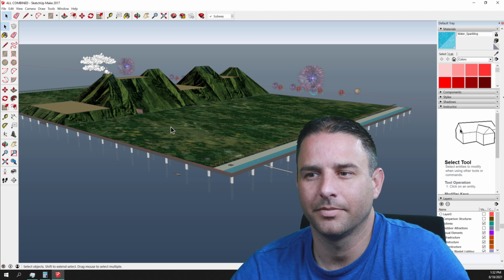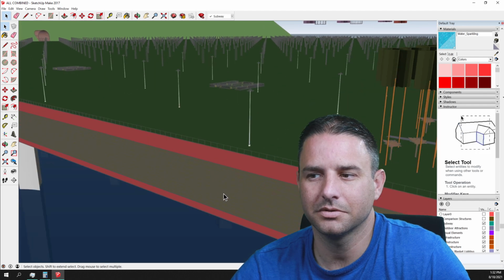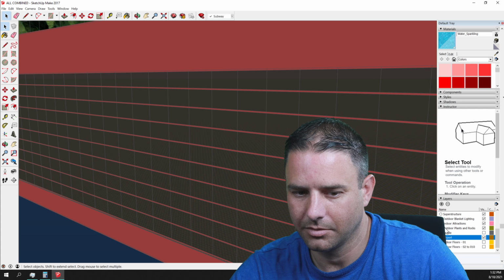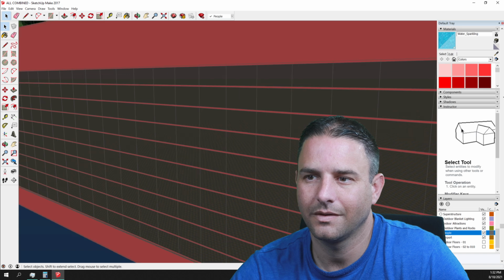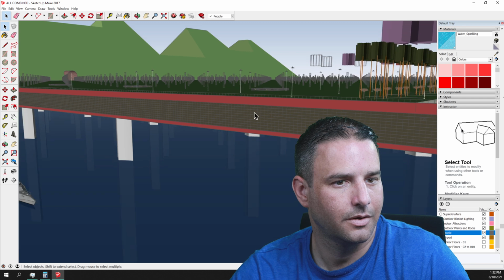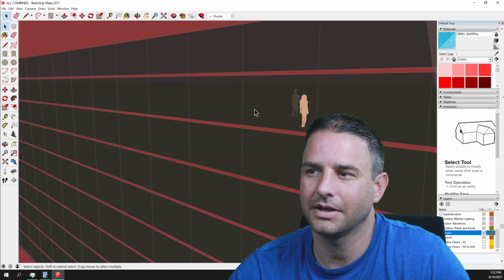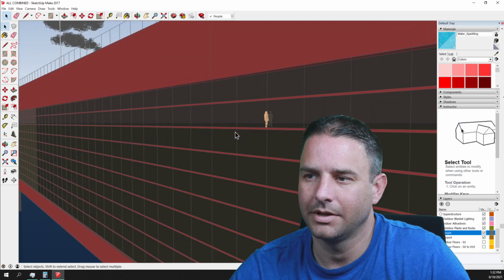So there is room inside of these floors. Each of these floors is here. Maybe I can turn on some people. I wonder where the people are. Oh, here they are. So now you can see the scale of people on each individual floor.